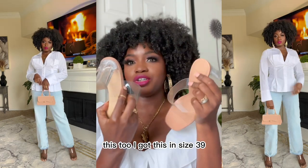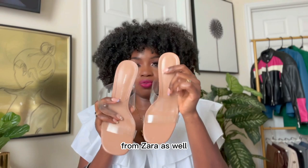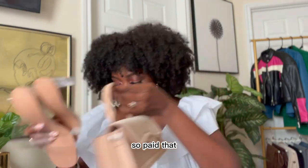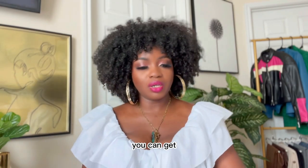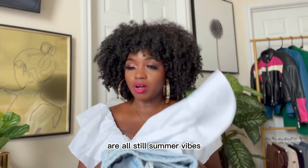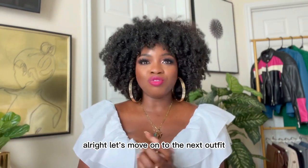I paired it with this too. I got this in size 39, like 8.5. This is also from Zara. I got it like 2 years ago, and I paired it with this bag. That's the look you can get for this one. These are all still summer vibes, and we're outside kind of vibes. All right, let's move on to the next outfit.